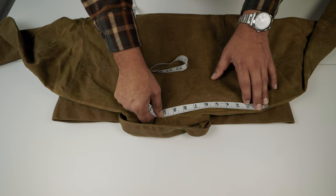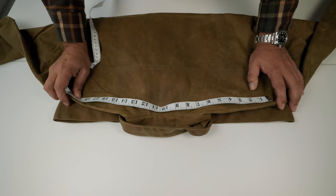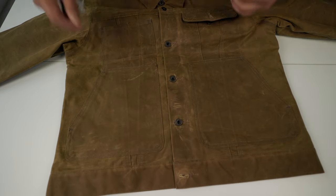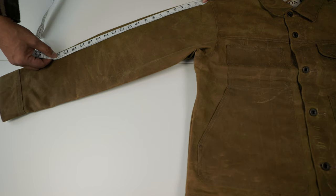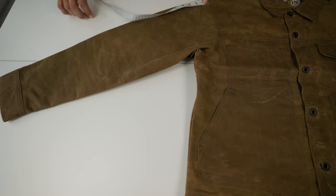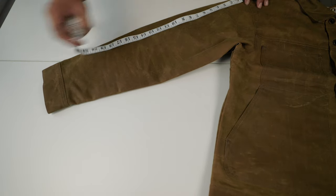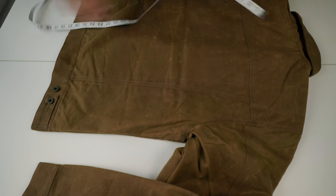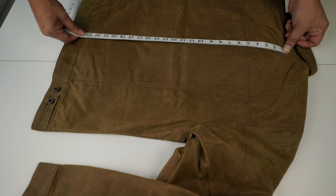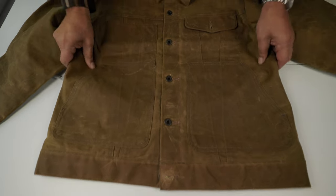Then the shoulders are 20 inches. Fantastic, really, really well. I cannot complain about that measure. And the sleeves are 26.2, which is a good length for the sleeves. And the back length is 26. It's a really nice measurement for me.